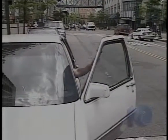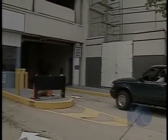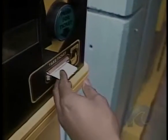Some of those who didn't take the shuttle ran into some problems trying to park on the street. We're lucky. Parked illegally, I know right now. Are you looking for a parking space? I'm looking for a parking space. Well, what are you running into out here? Problems. There were fewer problems with parking at this deck on Waterside, which remained open throughout the day.